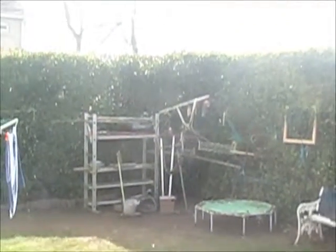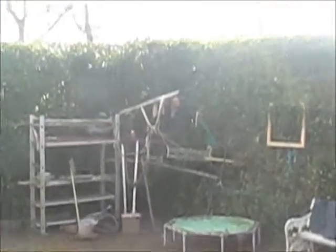Let me show you. Sorry for the sun's glare a bit here this morning. Not much happening down there, I don't think. There's a few birds down there. Oh, they're having their coconut.